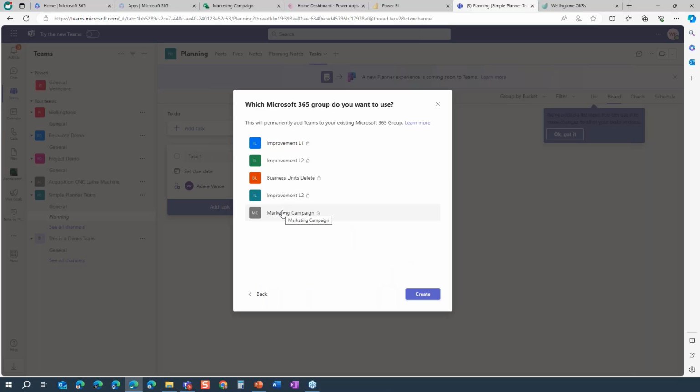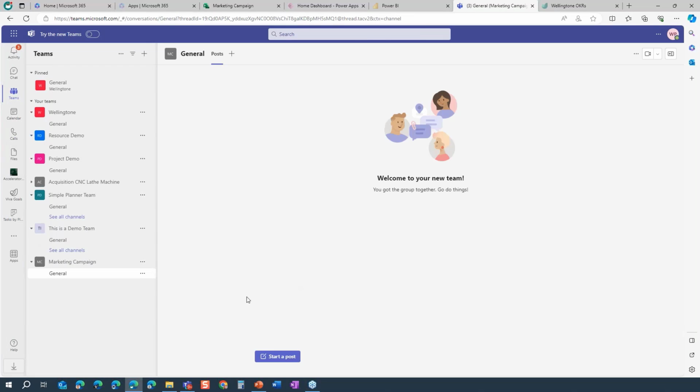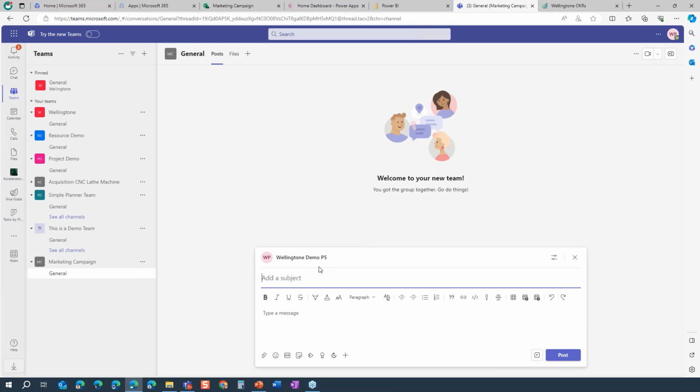And there's the group that we established only a few minutes ago. Press the create button. It's now creating the team, which is really quite exciting. So here we have the Marketing Campaign, and we've got the General tab, which is where we are right now. So Posts, this is where you can have general conversations about the project itself. So I will add something.